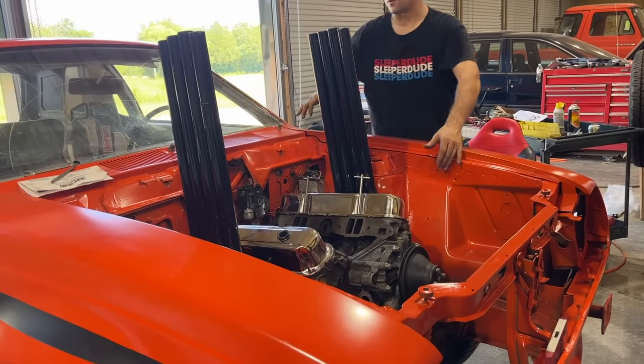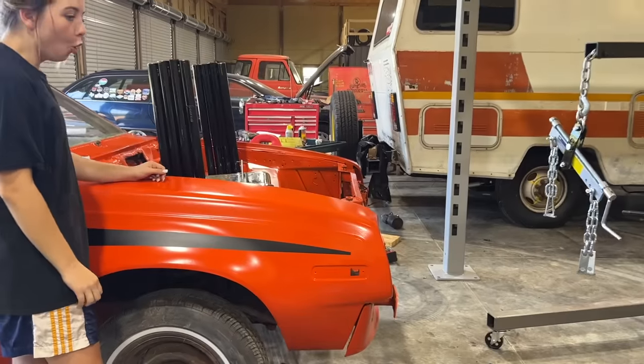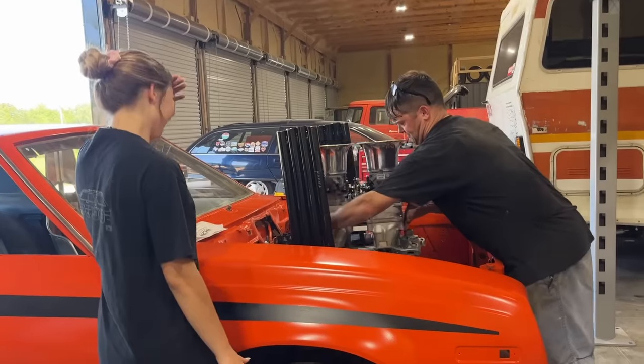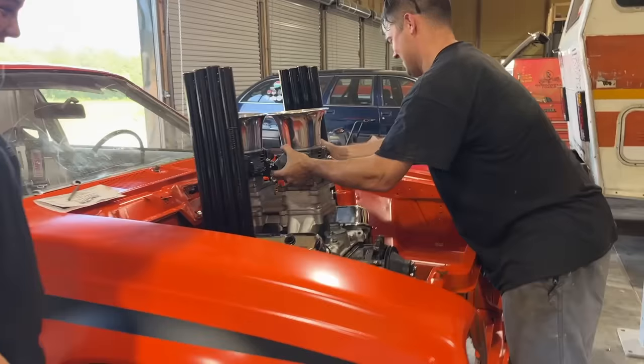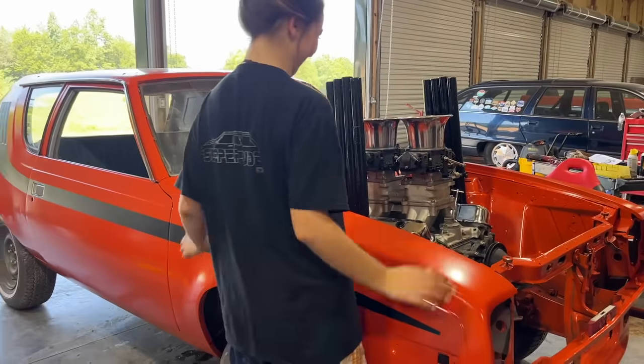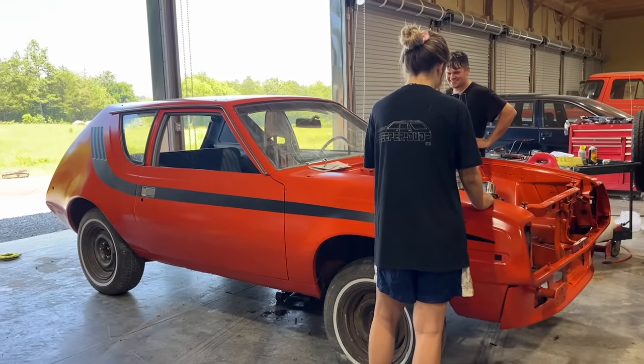Okay, so we have room for our distributor. That's good news. And we should have room for our intake. I forgot we had the intake. Looks so good. It's so ridiculous. So cool. Oh my gosh. This is the coolest build yet. Yeah, for real.